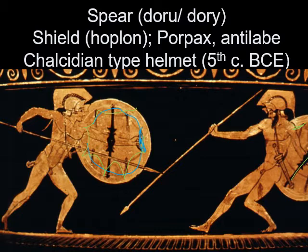But then, here with the red line, it's this edge of the shield, so the part that's hanging off your elbow, it isn't covering much of your body. That is going to be overlapped with your neighbor's shield so that you can create the shield wall, and I'll show you that in a better image later. Okay, so Porpax, antilabe, and then we call the shield a hoplon, and it's this shield that gives the warrior his name. So a hoplite is a warrior using this round shield with an arm strap with a Porpax.